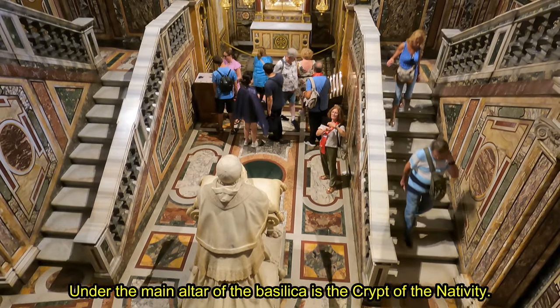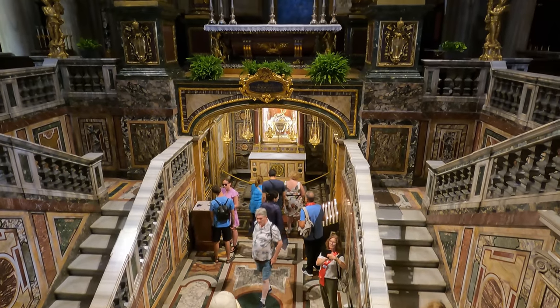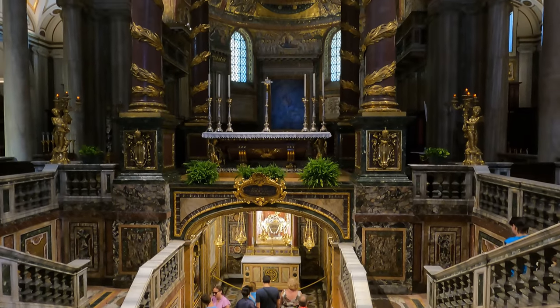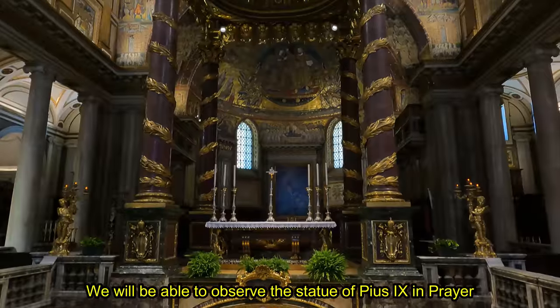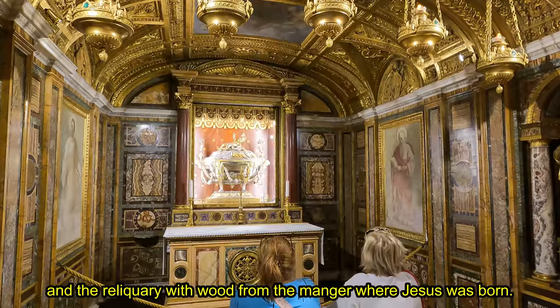Under the main altar of the basilica is the crypt of the Nativity. We will be able to observe the statue of Pius IX in prayer, and the reliquary with wood from the manger where Jesus was born.